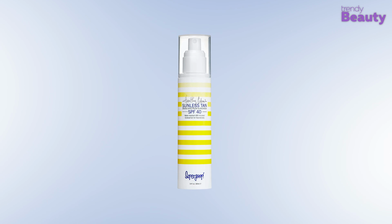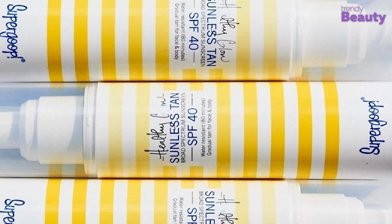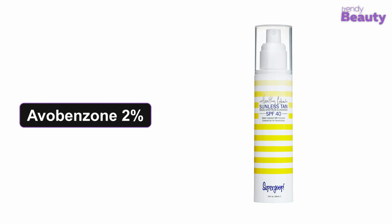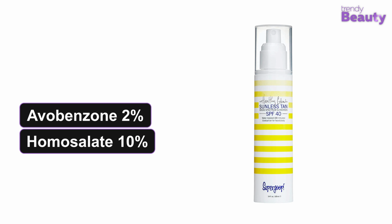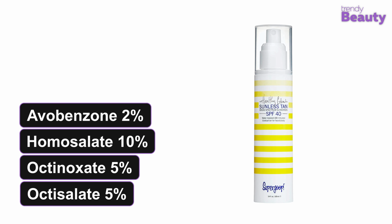Achieve a natural-looking tan while ensuring perfect sun protection with the Supergoop Healthy Glow Sunless Tan SPF 40. It's a moisturizing sunless tanning spray lotion that provides your skin with protection and gives a buildable and natural-looking color. The product contains active ingredients such as avobenzone 2%, homosalate 10%, octinoxate 5%, and octisalate 5%.